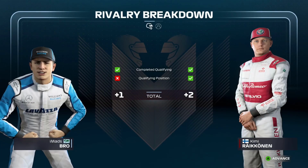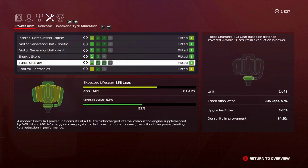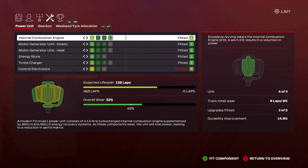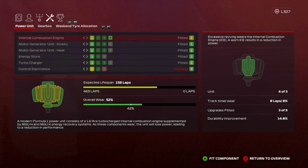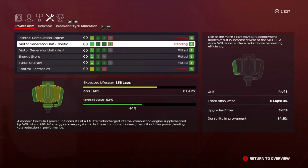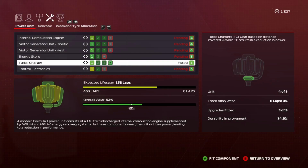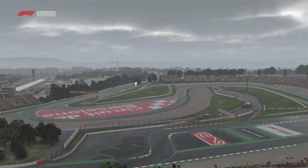Appreciate your time. Checking our power unit before the race, and we have a high overall wear on our engine. And we are in P16, so it wouldn't hurt too much if we have the grid penalty. So we order the new parts of our power unit and take that penalty altogether. So now we are going to start at the back of the grid. All that is left now is to go to Sunday for the race.